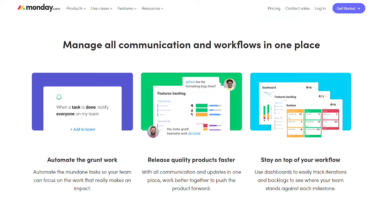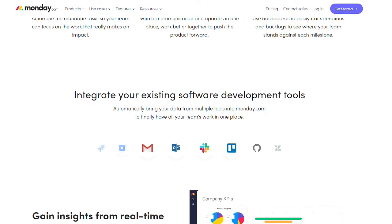Stay on top of your workflow. Use dashboards to easily track iterations and backlogs to see where your team stands against each milestone. Integrate your existing software development tools. Automatically bring your data from multiple tools into Monday.com, to finally have all your teams work in one place.